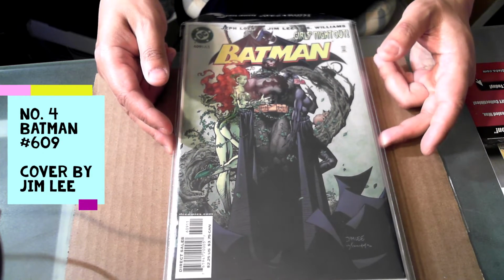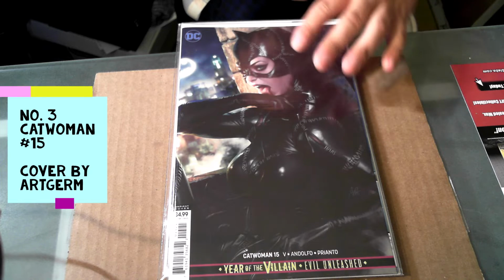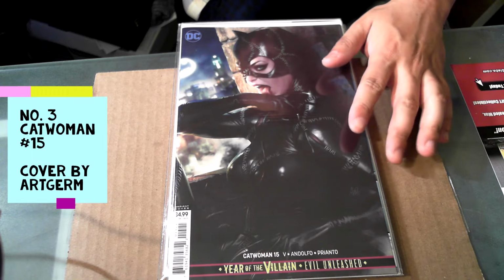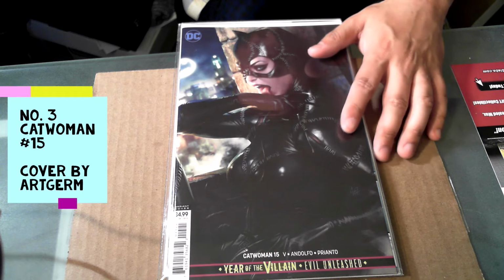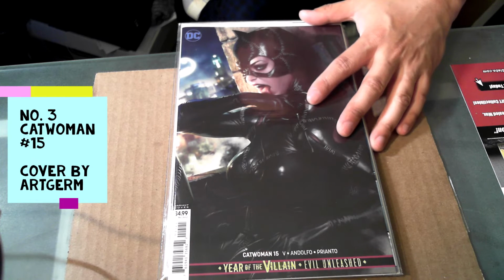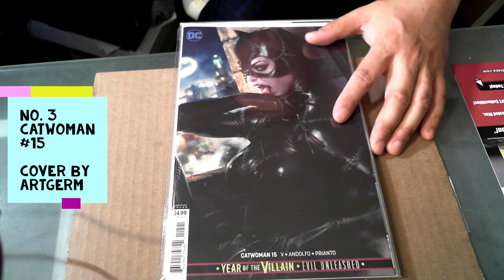All right, this next one is, yeah, I mean, I love this cover. It's just an amazing cover. And like I said, I have a pet cat, so whenever I look at this cover, it reminds me of my pet cat. Her name's Noir. Noir has green eyes, she's a black cat. And this image of Michelle Pfeiffer, the homage to Michelle Pfeiffer's Catwoman, is incredible. Yeah, it's an Artgerm variant cover, and I think it's one of his best works.